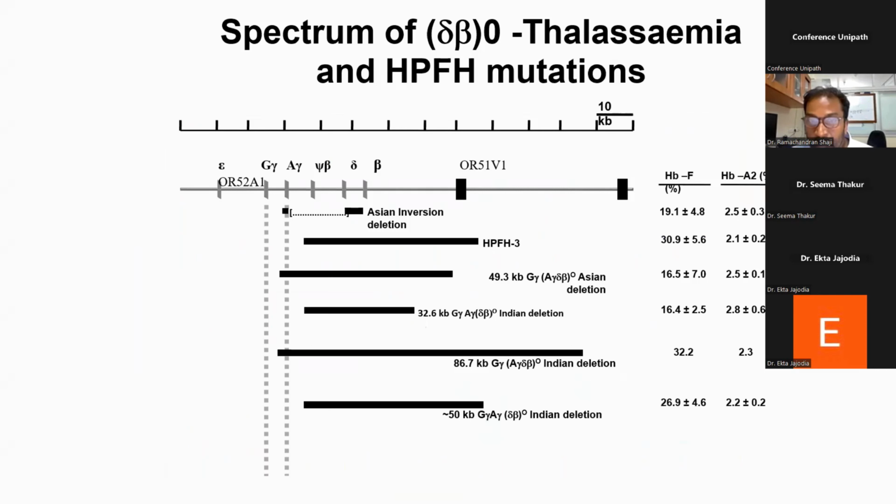And these are the delta beta thalassemia and HPFH mutations that I was talking about. These are huge deletions, and they increase the hemoglobin F levels. The methods which I described in the previous slides cannot be used for detecting huge deletions which are associated with delta beta thalassemia and HPFH.